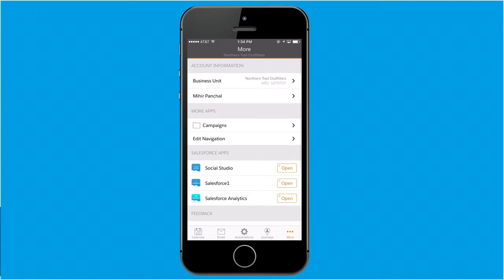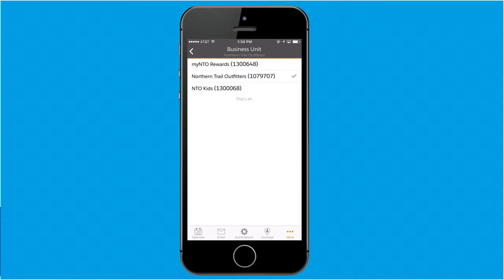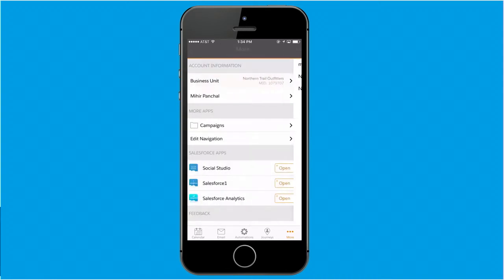But there's more. You can also look at campaigns. You can look at business units. So we talked about business units. You can switch back and forth between those business units as well.